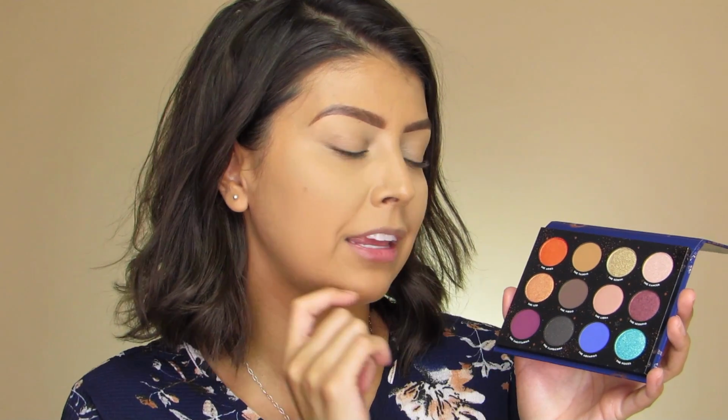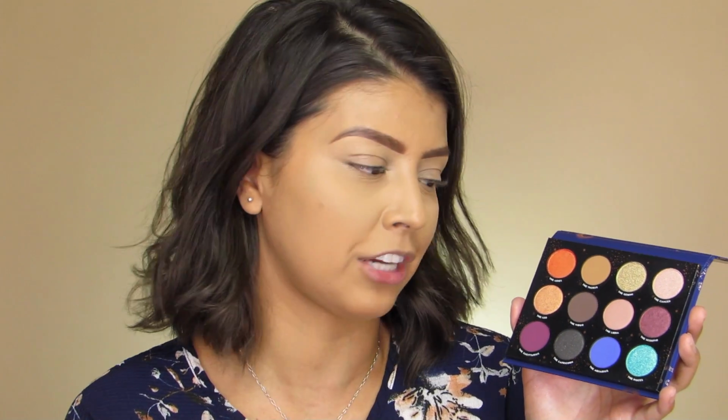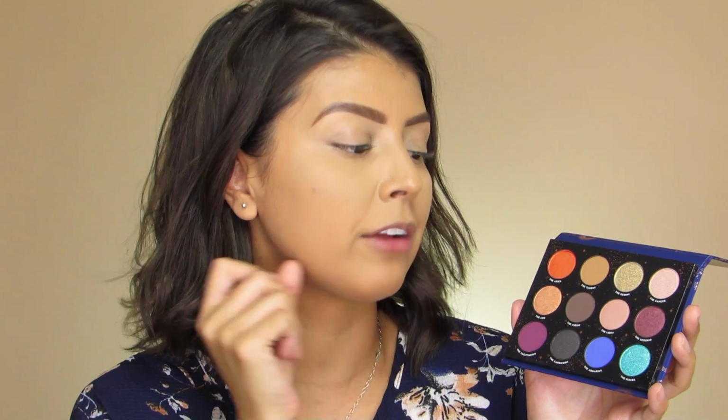However, I wanted to purchase it and try it out for myself because it has such beautiful colors within it. This blue right here really caught my eye. This aqua is just beautiful and not something that I have in my collection. Also this golden orange shade right there, I really want to try them. So that is why I purchased the palette as well.